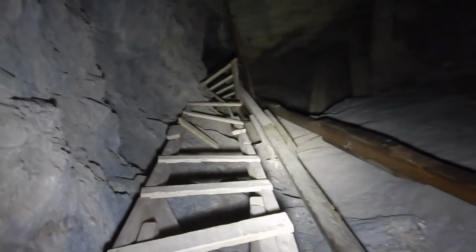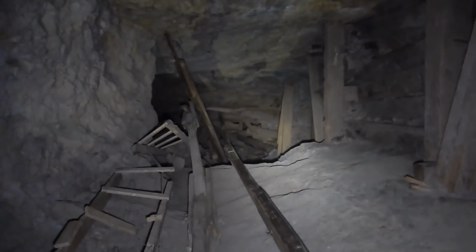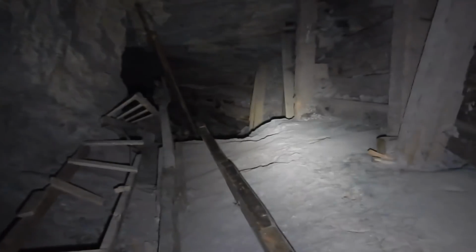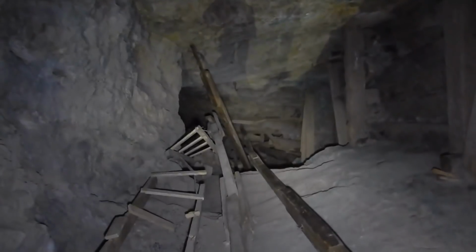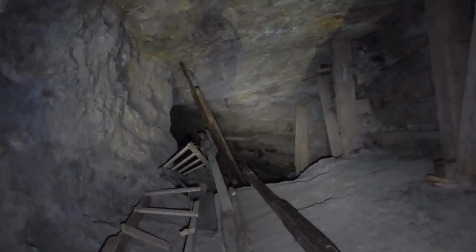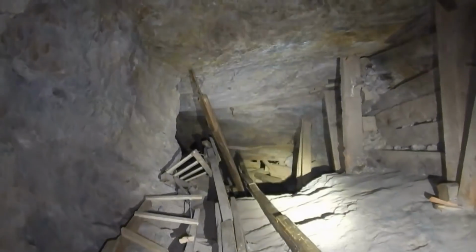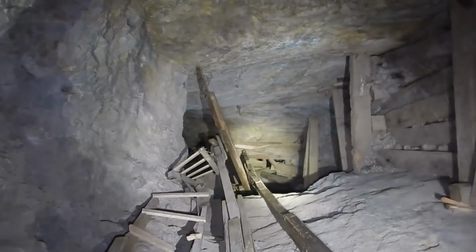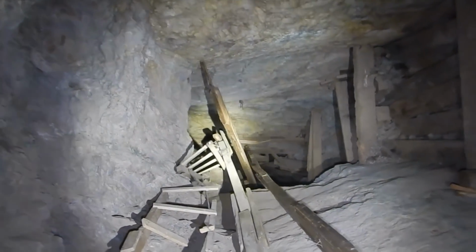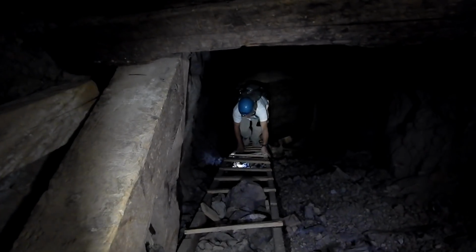This ladder is shot. I don't know if it comes into a level or what. It's kind of interesting down there. Can you see the bottom? Well, I see some timbering down here that looks like it's blocked off, but it goes through, so I don't know what that is. It might be a level down here, a working level. It probably was. Well, I'm going to come back up. Coming up this old ladder.